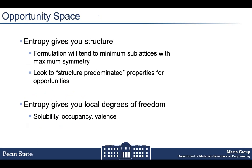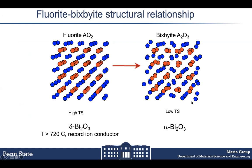So the opportunity space is best summarized by saying, entropy gives you structure, and whatever formulation you have chemically identified, that will tend toward a structure with the minimum number of sublattices with the maximum symmetry. And so we think about the opportunity space as: look for structure-predominated properties, and then engineer compositions that otherwise would not be available. Because this entropy really gives you some local degrees of freedom in terms of solubility, occupancy, and valence that can lead to new materials.